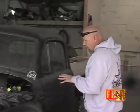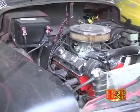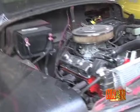Now, a rat rod is designed to look ugly, to be ratty. It's meant to look like you just drug it out of the swamp or the woods or whatever. But underneath, the vehicle should be modern and should be very drivable. Now, this 50 Studebaker was purchased as a running and driving truck. It just wasn't safe. It had a lot of electrical problems, a lot of drivability issues. We've got 2 weeks to start this truck and get it done, and we're into it about 3 days at this point.